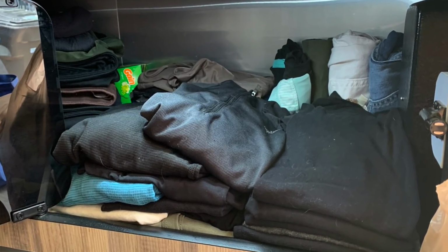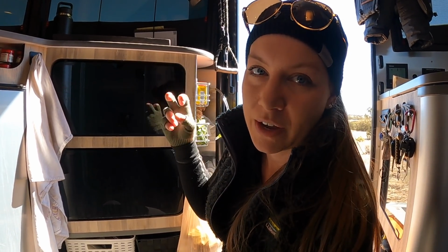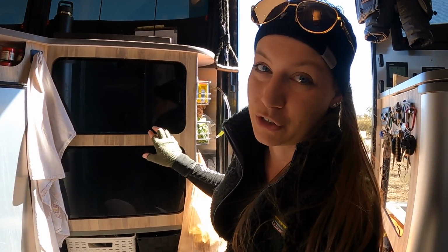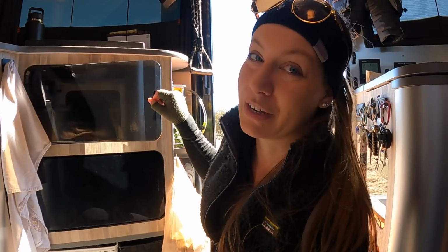These cupboards really are intended to be kitchen storage, but they work great for clothes. The top one you can get as a microwave as an option, but the storage goes all the way back to the corner of the fridge. There's a lot of storage up here. So unless the microwave is really, really important to you, the storage is a lot more useful in my opinion.